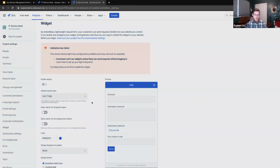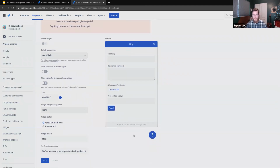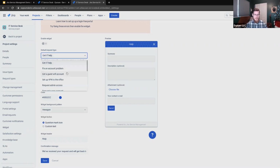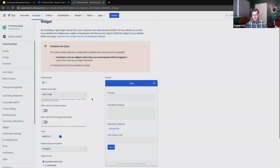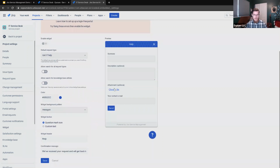But essentially what it allows is for you to copy and paste HTML into a web page, and your widget will then pop up in the web page. You can change the background pattern or various things up here at the top. You can change the text. You can choose which request type is created through here. We used this for a long time to collect inquiries. When people were interested in working with Expium, they would submit a ticket through this little widget on our website. It worked really well, and allows you to put any fields you want on here, including attachments, things like that. And then, of course, you're going to want to collect the contact email.